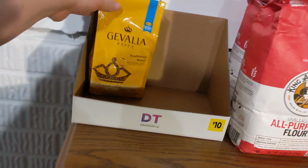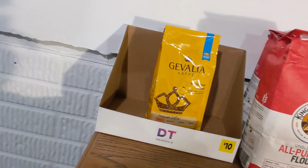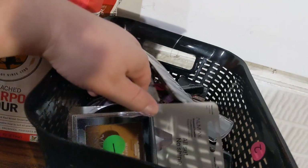On top here, you can see this was a place for coffee, but I'm running really low. I haven't found a good coffee deal in a while, so I've just got my little one coffee there. We do still have some flour back from the holidays. This is a makeup basket of all kinds of makeup.